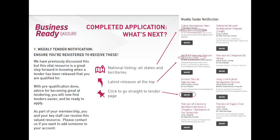The weekly national tender notification is a great benefit. It is national, covering all states and territories, as many businesses are looking in other markets, and we are here to help. They are specific ICT tenders. You no longer have to browse through building and construction tenders, but only see specific ICT tenders to your business.